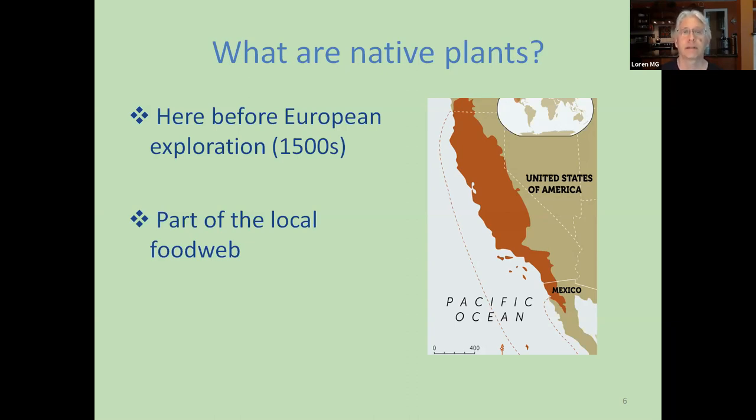The other way to think about native plants is that they're part of the local food web. That is, they have complex interactions with other plants, the fauna, soil, fungi. Some of these relationships we're now just beginning to understand. Non-natives don't have this complexity of interrelationship. So planting a non-native is kind of like inviting a stranger to your backyard family barbecue. That stranger is much more likely to sit off by themselves and not interact with the other guests. The other guests, of course, are the native flora and fauna.